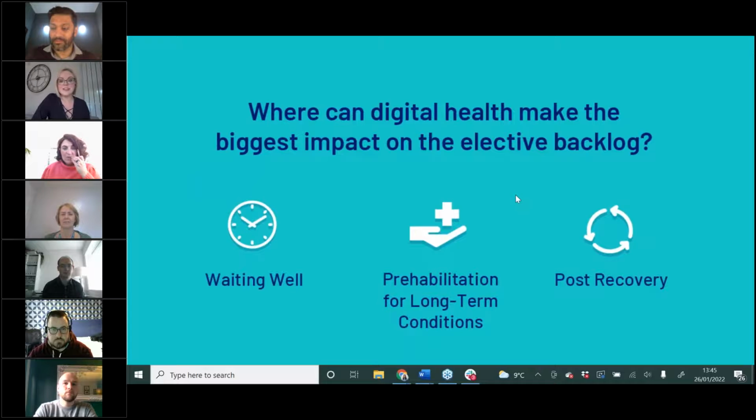The second area is around prehabilitation for long-term conditions. And obviously the third one is that post-recovery. So once you've had your required intervention, helping you to stay well after that intervention.